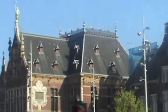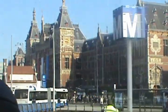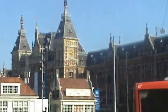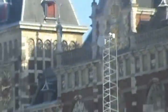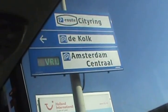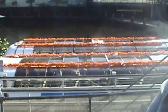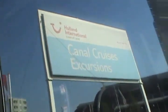On the right hand side is our central station. It's a beautiful building. It was designed by Pierre Cuypers, the same architect who designed the Rijksmuseum. And you can tell it looks really the same. Later you will see the Rijksmuseum. It looks how it used to look in the 17th, 18th century. A lot of ships here. This was our harbor. As I told you, the island was put there later to protect the city, but first it wasn't there. And then this was all a big harbor here.